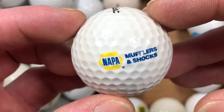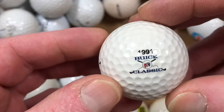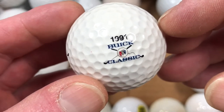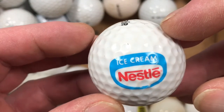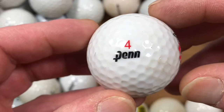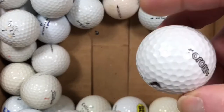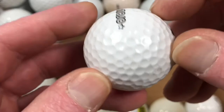Napa, mufflers and shocks on a Titleist. 1991 Buick Classics. Man, that's almost a, well, it is now a 30-year-old ball. Nestle ice cream on a Pinnacle. There it is. Another Ohio State ball. Another Nike Mojo ball. Does this even have a marking though? No, it doesn't. Just a regular ball.